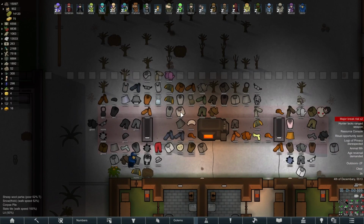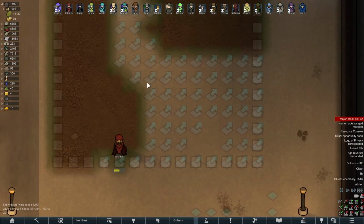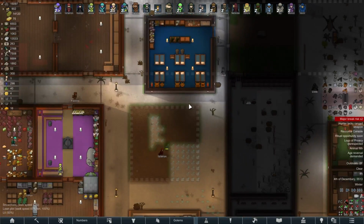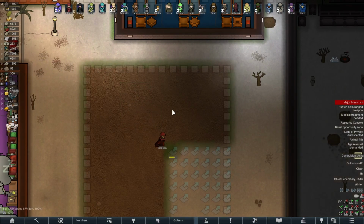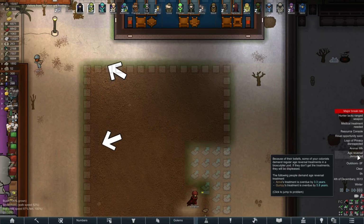Alright, so there's still a mess over here. This is getting cleaned up. I'm less interested in that, more interested in this. Alright, Solarian is doing a good job of getting all of this cleaned out. Which is good. I wanted to see that. Once this gets cleaned out, we'll be able to start planning. Anna has a compulsion? Compulsively cleaning. Final straw was horrific aging. Look, we're all getting older.